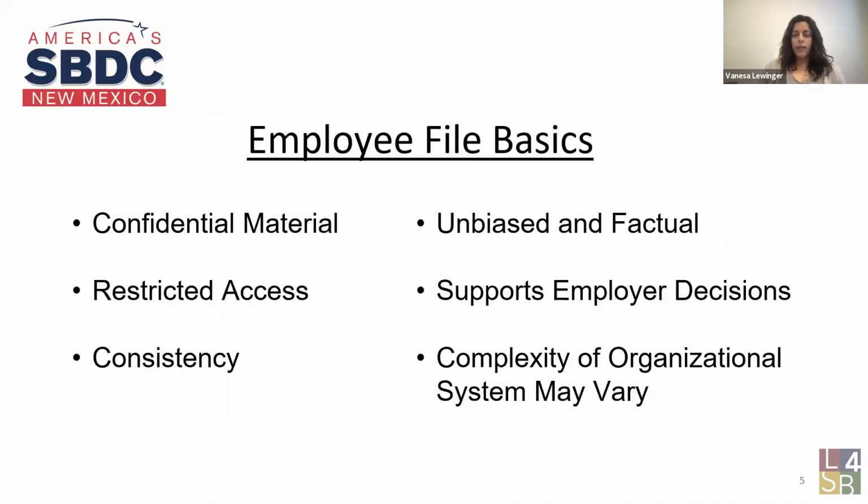So, employee file basics. First and foremost, you should consider all the information held within the employee file to be confidential material, and it should always be stored in a secure location. You don't want them stored somewhere that just anyone can get into. You want to make sure that they are locked up as well. You want to restrict access to those files as well. So the Human Resources Department will act as the gatekeeper to those files. They'll grant access to those who need it.